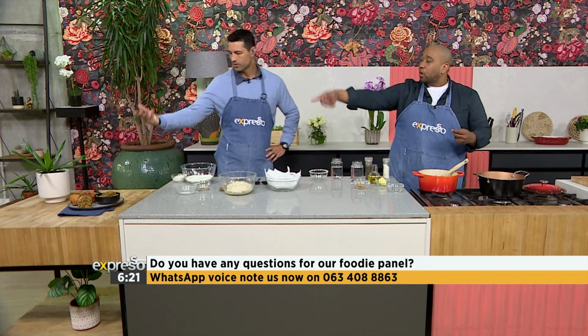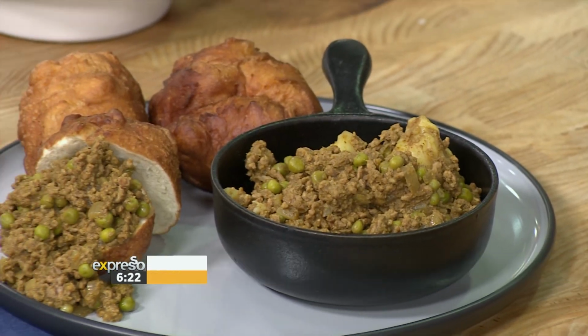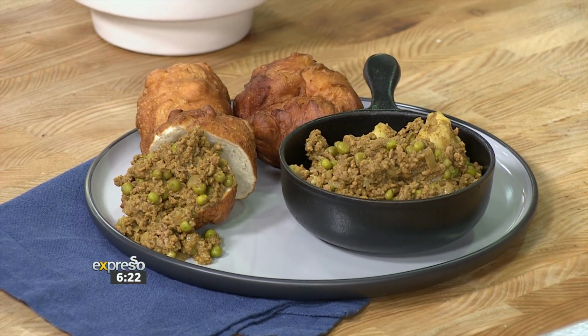My gwing-gwings with mince curry. I mean, a fat cook and mince, legendary. Have the leftovers tomorrow in a toasted sandwich. Yes. Done. It's going to even develop more overnight. Like I said, it's going to be even better.